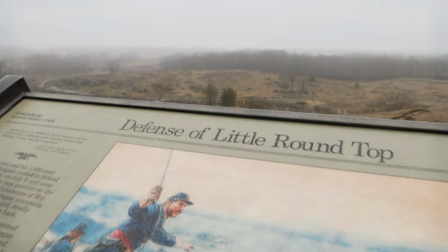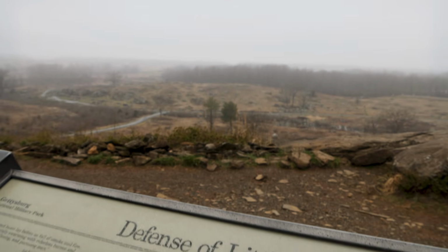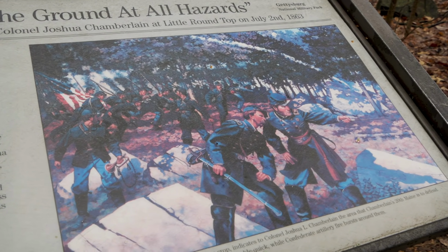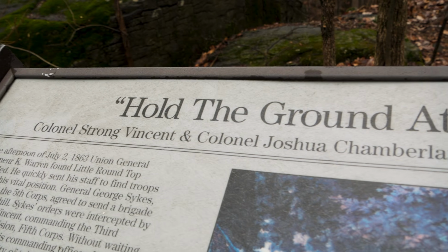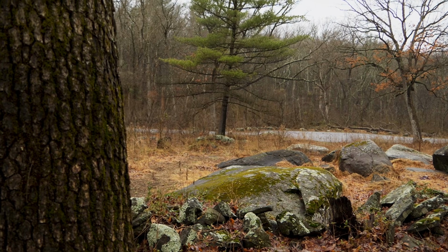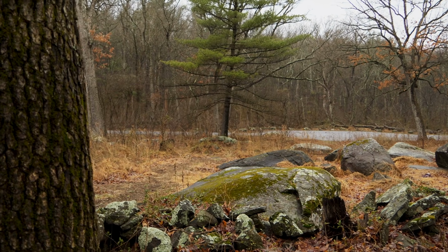So once Strong Vincent arrives here on the battlefield, he gets his 4 regiments arranged here to protect this flank. And he has the 83rd Pennsylvania, and then at the far end of the line is the 20th Maine. And he instructs the colonel, Joshua Chamberlain, to hold this ground at all costs, which basically means hold it or die trying, because the integrity of the Union left flank is going to be dependent on them keeping the Alabama regiments from advancing on this position.